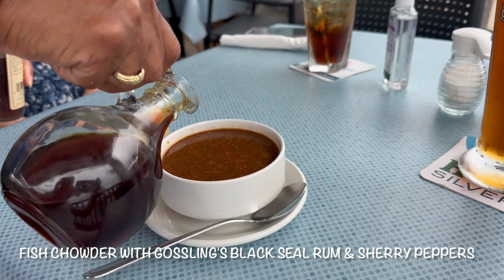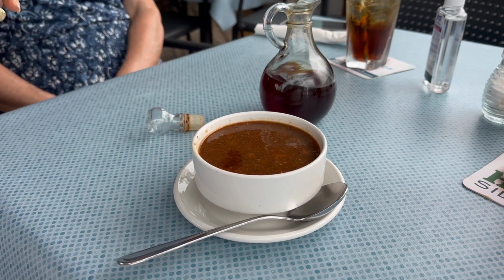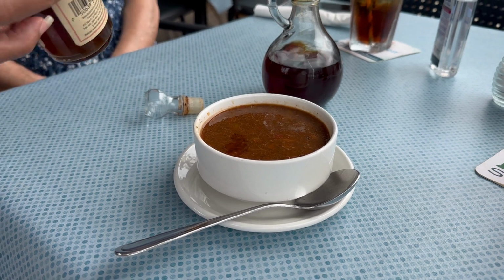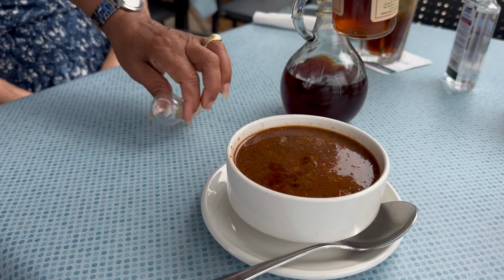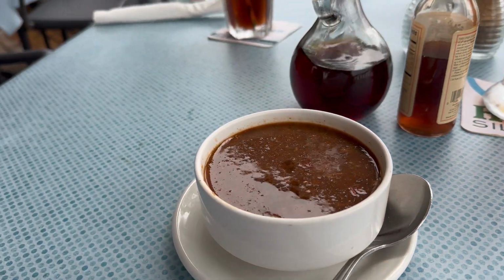This is the Gosling's Black Seal Rum. They're going to use it for rum swizzles and pina coladas, dark and stormy. This is our bread with sherry peppers. It requires your own taste. If you want to add more, you can. Thank you so much. All right, thank you.